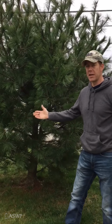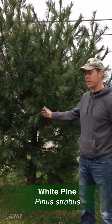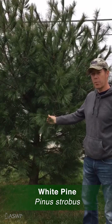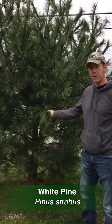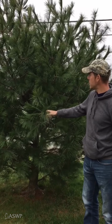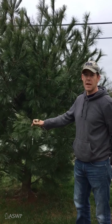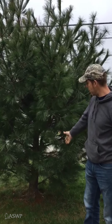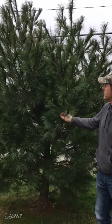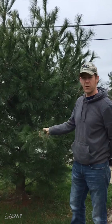And the one we're going to talk about here is the white pine, known as Pinus strobus. White pine is a really important component of our ecosystem and our forests. And this specimen that you see here, we got from ASWP's Native Plant Center, and we planted it here about 5 years ago. You can see this is a really well-growing tree. Pretty neat tree for a lot of different reasons as well.